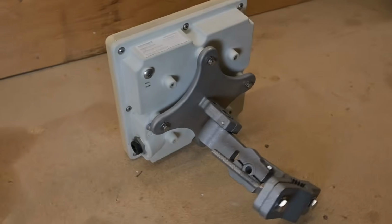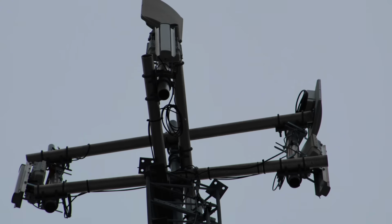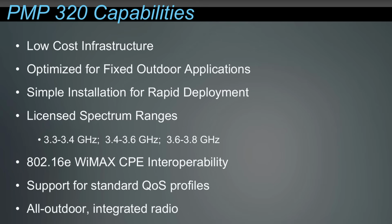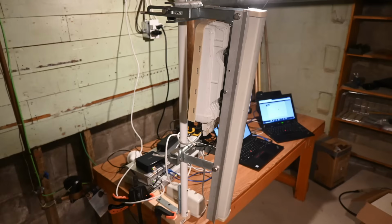We'll be taking a look at the Cambium Network's PMP320 WiMAX platform, which came out in 2009 and was designed as a simplified, standalone system aimed at fixed wireless internet providers. I have a working setup here, but first, let's learn why all this was even needed.